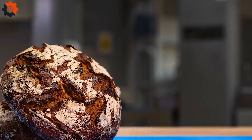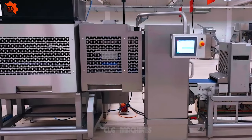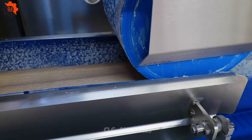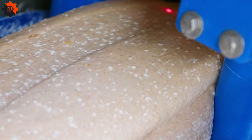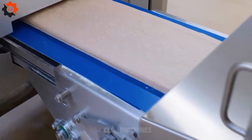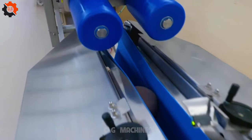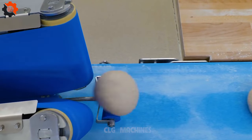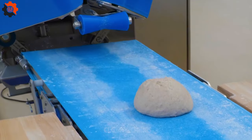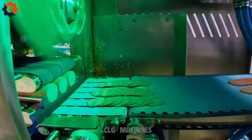Savor the nostalgia of homemade rye bread, a staple in American kitchens. Its hearty aroma and rustic texture evoke memories of family gatherings and cozy evenings. Slices of bacon or even cheese. This machine also perfectly completes the assigned task.